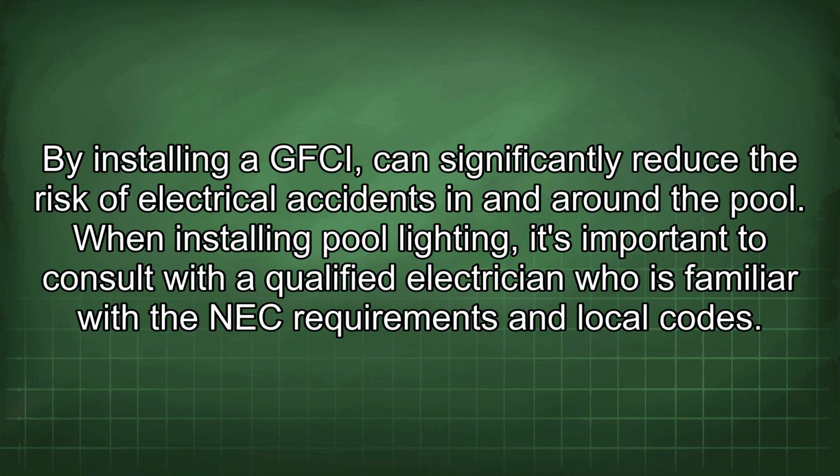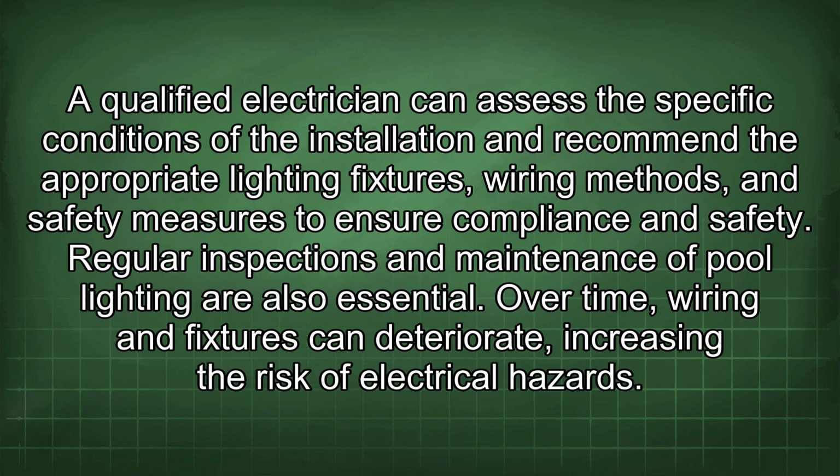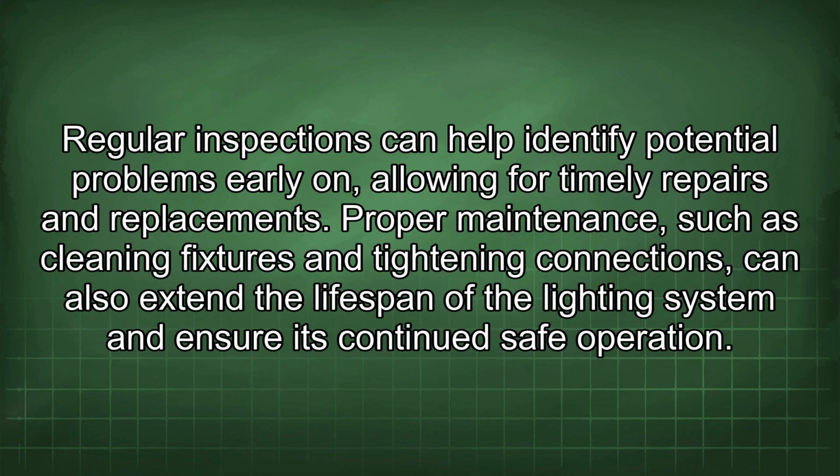When installing pool lighting, it's important to consult with a qualified electrician who is familiar with the NEC requirements and local codes. A qualified electrician can assess the specific conditions of the installation and recommend the appropriate lighting fixtures, wiring methods, and safety measures to ensure compliance and safety. Regular inspections and maintenance of pool lighting are also essential. Over time, wiring and fixtures can deteriorate, increasing the risk of electrical hazards. Regular inspections can help identify potential problems early on, allowing for timely repairs and replacements.